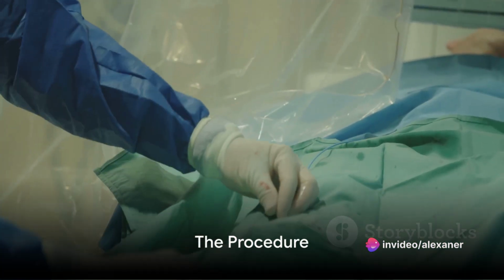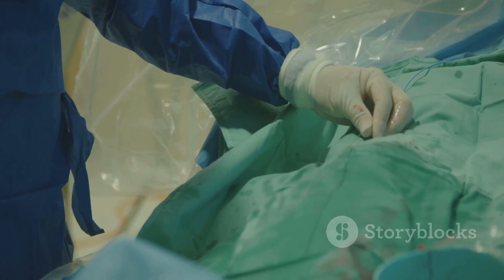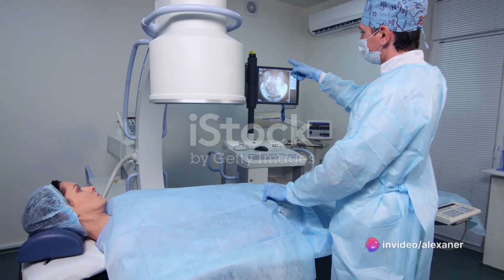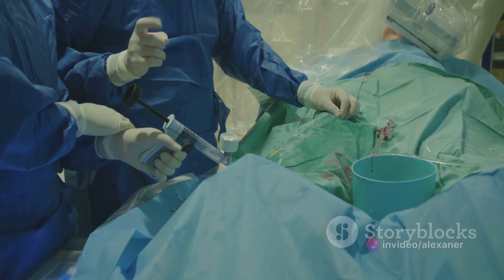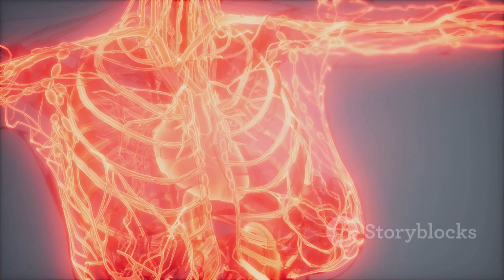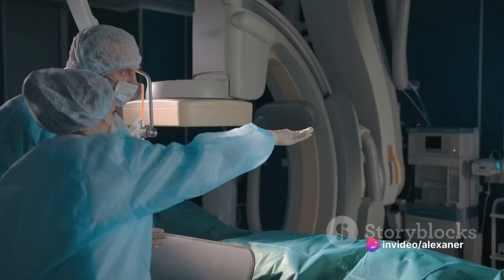The procedure begins with the patient lying on a table, under local or general anesthesia, depending on the patient's condition and the doctor's preference. A small incision, no larger than the size of a pinhead, is made in the groin to access the femoral artery. A catheter, a thin, flexible tube, is then inserted into the incision. This catheter acts as a guide, a pathfinder navigating the intricate web of blood vessels.